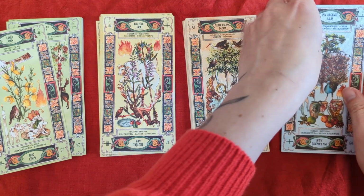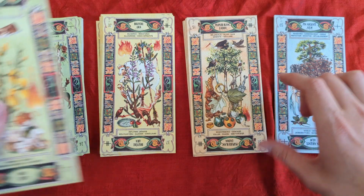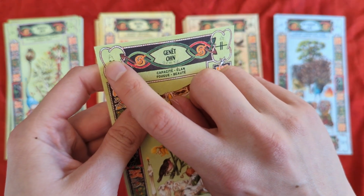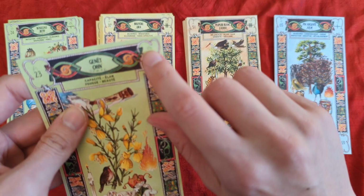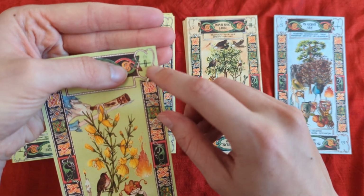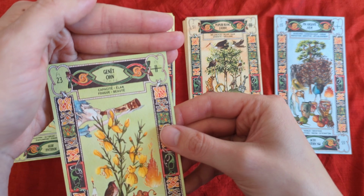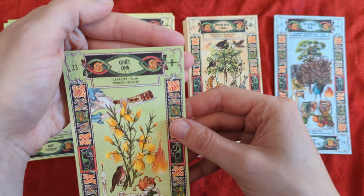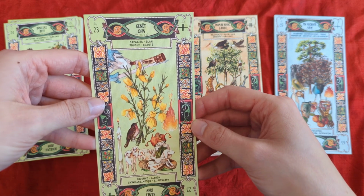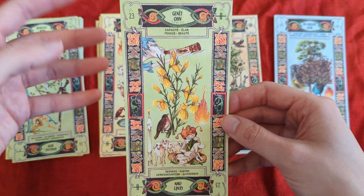So the only way to know if it's like the 1 or 2 of the suit, so what I went ahead and did is I wrote A for ace, and then I drew, let's see if I can get that to focus, I drew a little elemental symbol to remind me. So now I know this is the ace of air. So this would be the Ace of Swords.